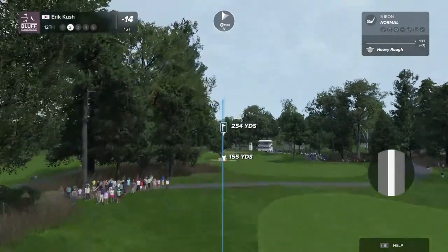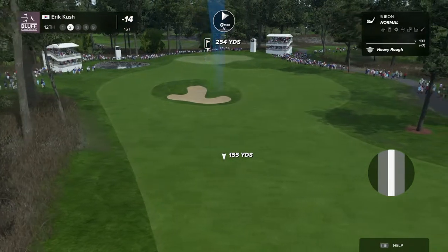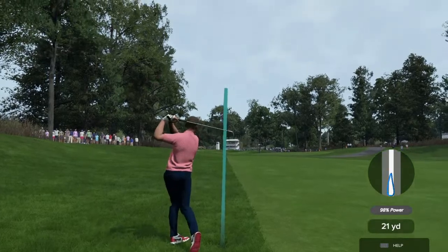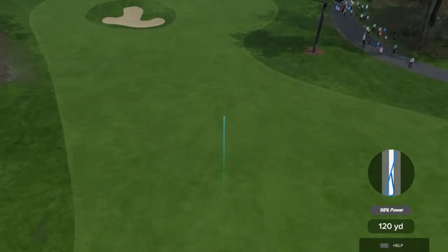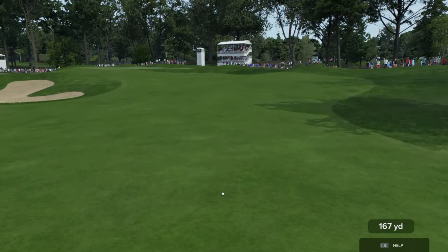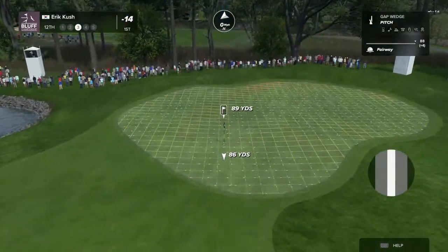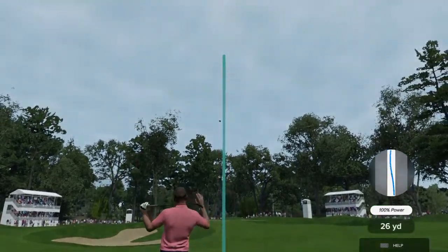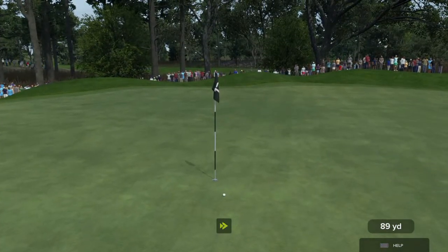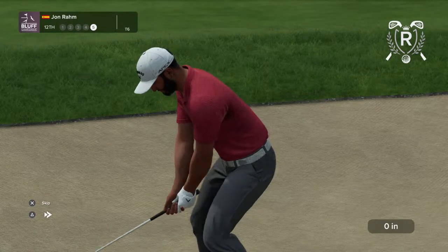Well, Rich, in the thick stuff here, not a good spot to be. Getting ready to play their third. Yeah, that's a good line. That should find the surface. A wonderful shot and a birdie opportunity coming up at the 12th. And as good as they putt, you almost have to guarantee this one.